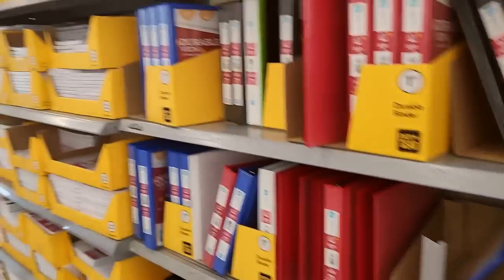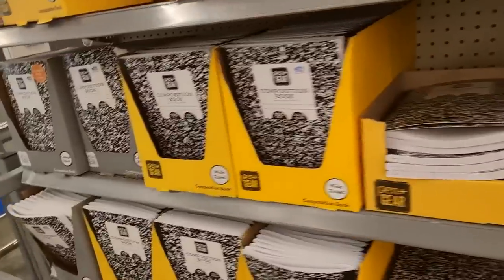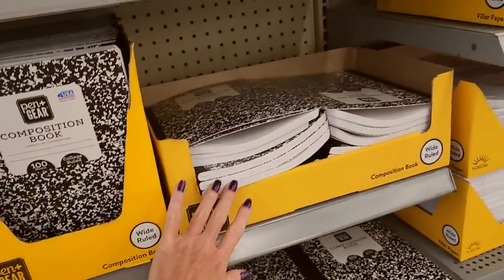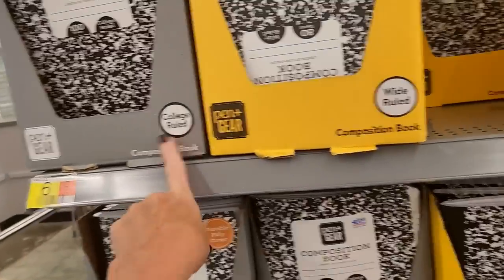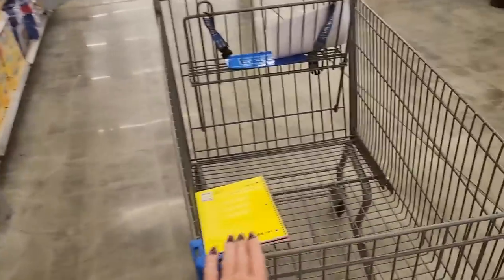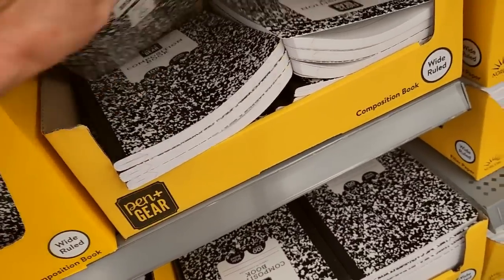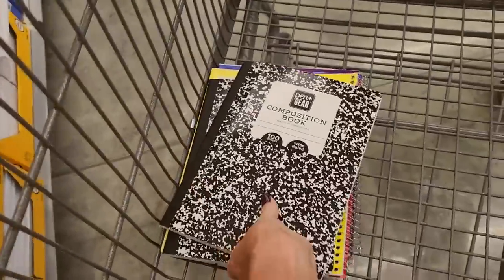Okay, we're over by the front door, and they have all of their composition books here. Now, let's see. So we need 7 total. So you have wide ruled ones, and these are college rule. And again, these are elementary school kids. So let's just get wide ruled. And you can tell whether it's wide ruled or college ruled by looking right on the front. 1, 2. Let's slide that stuff back.